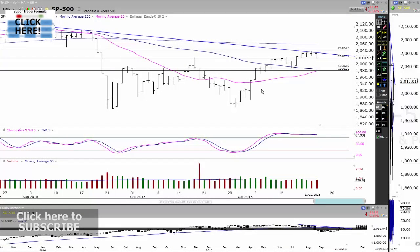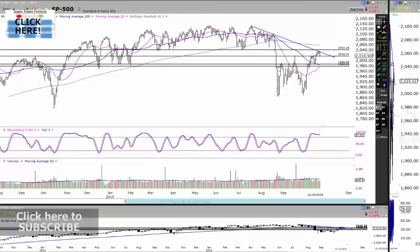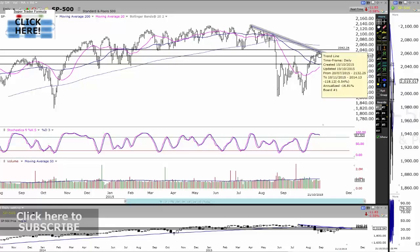Onto the S&P 500 for the first chart we're going to look at. In this chart, if I squeeze this up, I know there's a lot of lines on here, isn't there? Let's actually just pull some of these off. Anyway, so we had this straight line coming down through here. We can see that's exactly where we totally rejected.